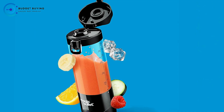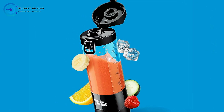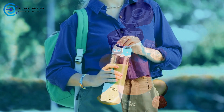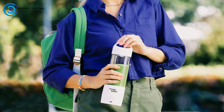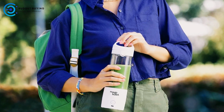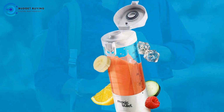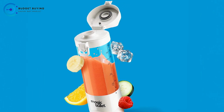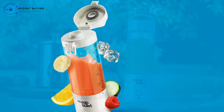This impressive battery life ensures that you can use it multiple times before needing to recharge, making it reliable for daily use or extended trips. Ease of use. The blender's simple design and intuitive features make it user-friendly. From blending to drinking, the process is seamless, and the handled lid adds an extra layer of convenience.